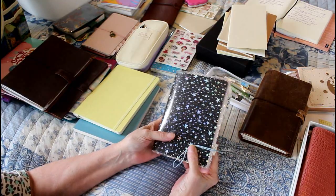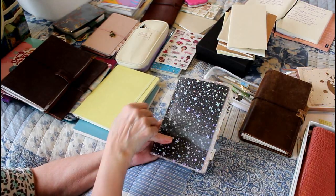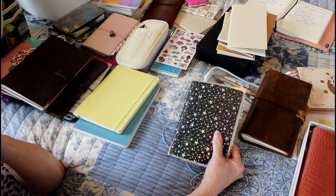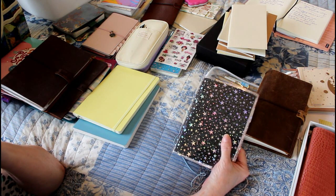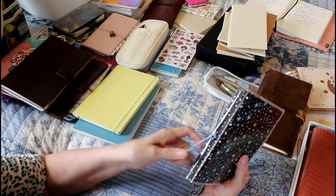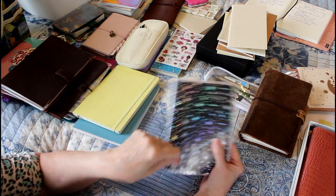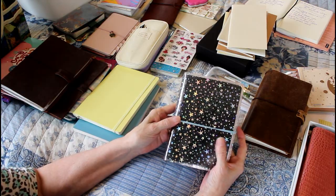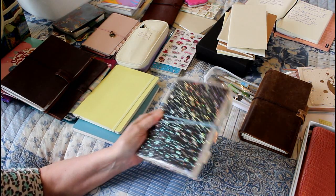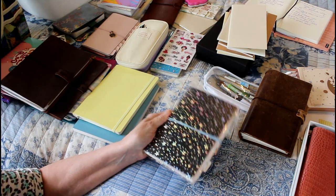I am not a journaler. If I was a journaler, that could have worked out, but I'm not. I didn't have the creativity to think of it as a bullet journal instead, which I could do. But I don't want to spend $60 on another Hobonichi. So yeah, this worked. This is the only thing, honestly, that worked.